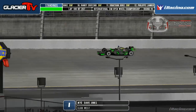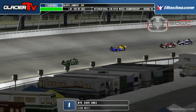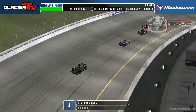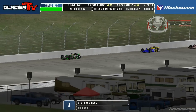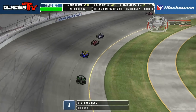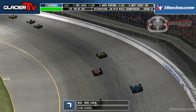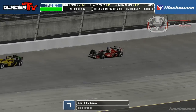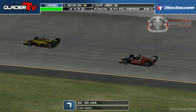What a power start. Yeah, Dennis and George didn't look very confident on that start, and I think Dave was just like, I'm pretty confident in my ability that my car's going to be planted. I'm just going to go for it, and it worked for him. And meanwhile, Judson is under a little bit of attack from Eric Laval in the number 32 car. He will need to keep that position, getting a little bit sideways, but it is now Dave Jinks scored as your race leader. Gordon Newjox in second, Dennis Grease in third, and Eric Hunter rounds out the top 4 positions.